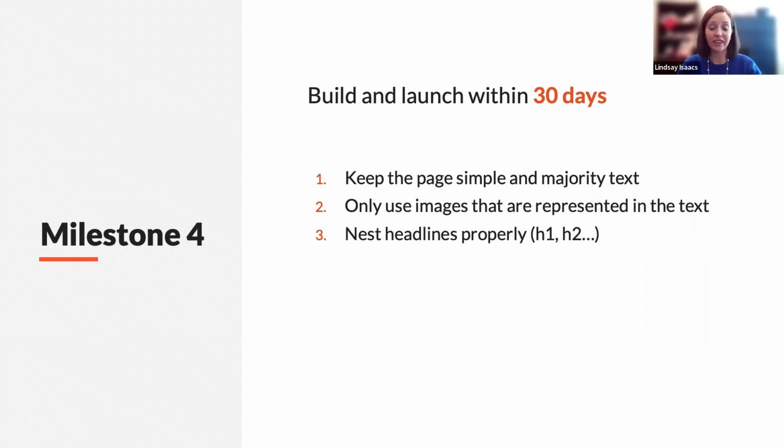So thank you to Erin and the Miles team and Travelability for all the work you've done to create this framework and start guiding us down this path.